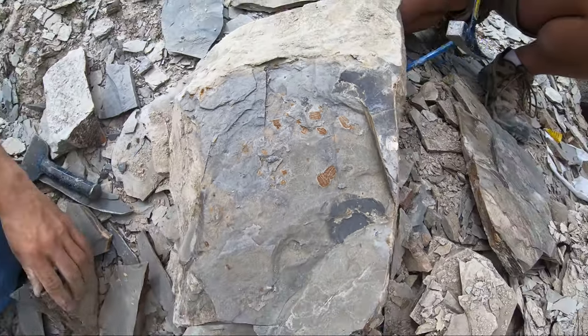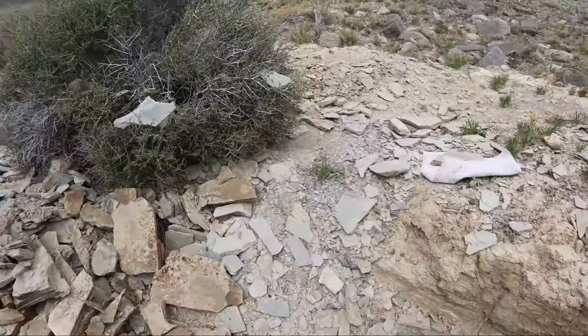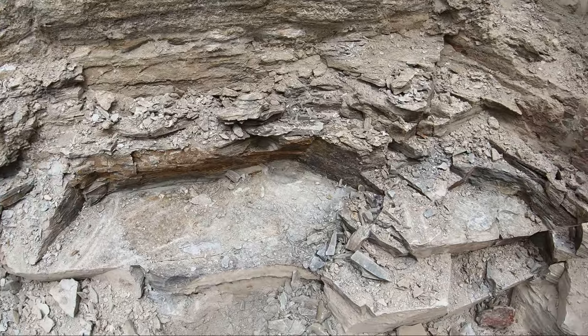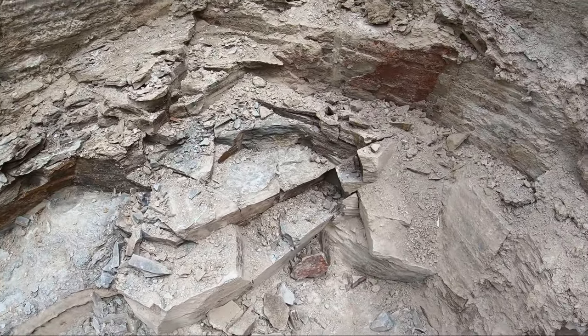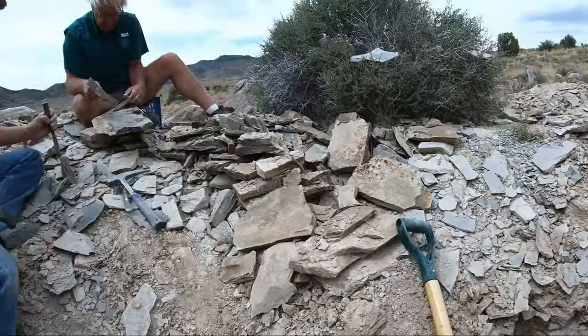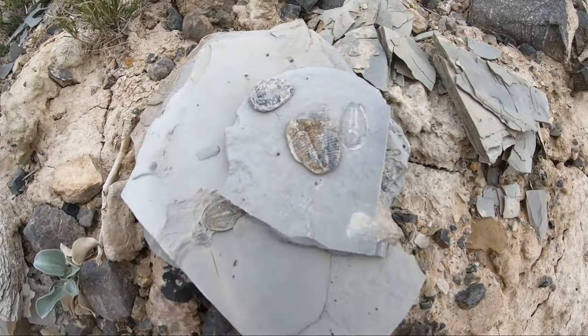Get him out of the big rock without destroying him. Been digging in this section and finding a lot. This might actually be better than the stuff we find over there. Probably is. The other ones we found.